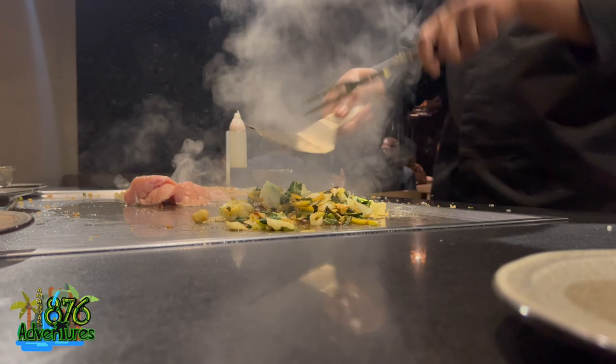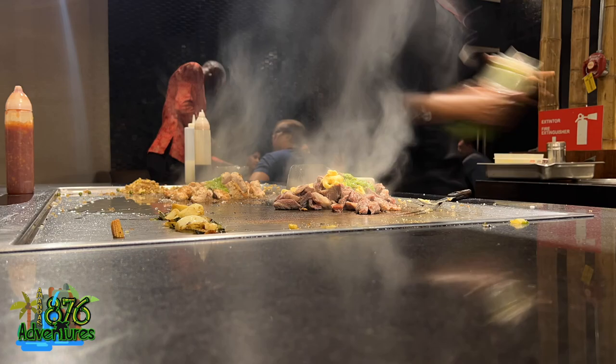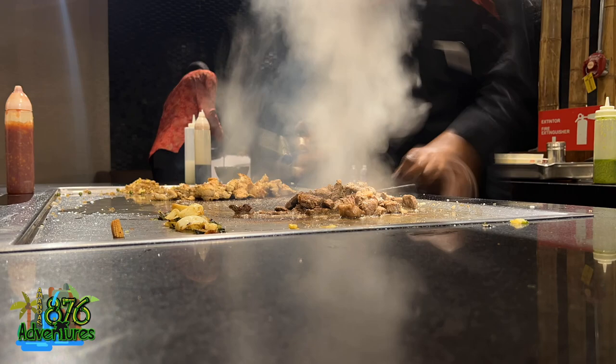But what I did love, what I really love, was the stir-fry vegetable that he did. You see the stir-fry vegetable that he's doing right here? It was so good. It was so good. And afterwards, he came out with the meat, pork, chicken, or shrimp. And then he gave us a little show. I'm going to let the show that he gave us play.